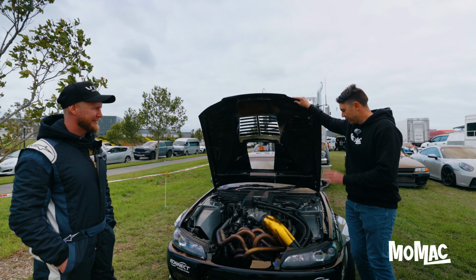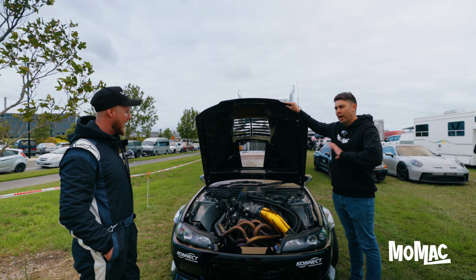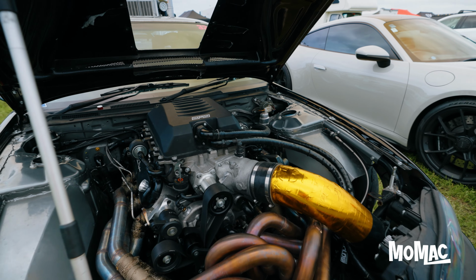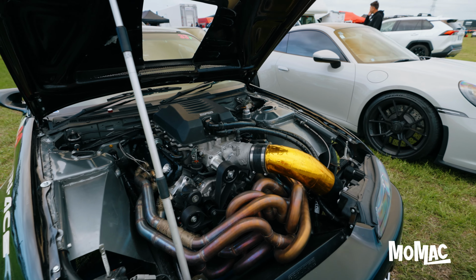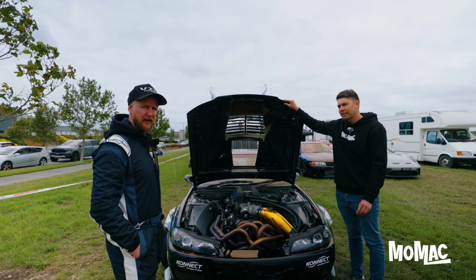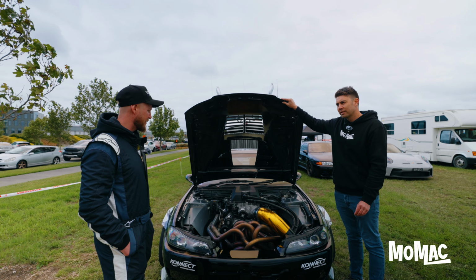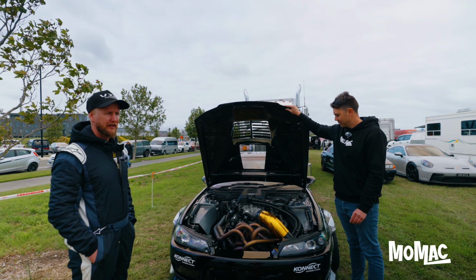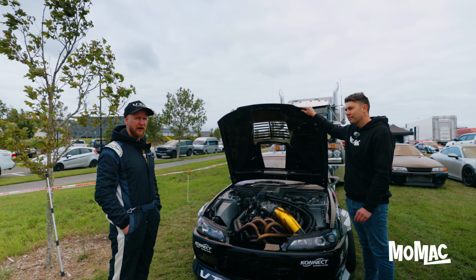Yeah, cool. And did you guys build this engine yourself? No, we actually, Simon from Shorefab, just shout out to Simon from Shorefab. He built this engine. He's an impressive man. He's done a lot of work on this car, and yeah, I take my hat off to Simon and people that can do that sort of thing, because it's a skill that not many people have.